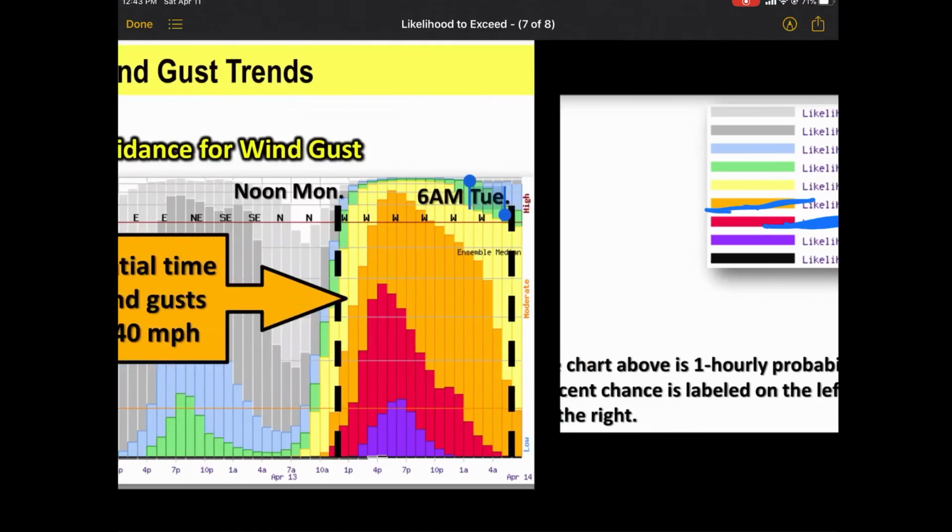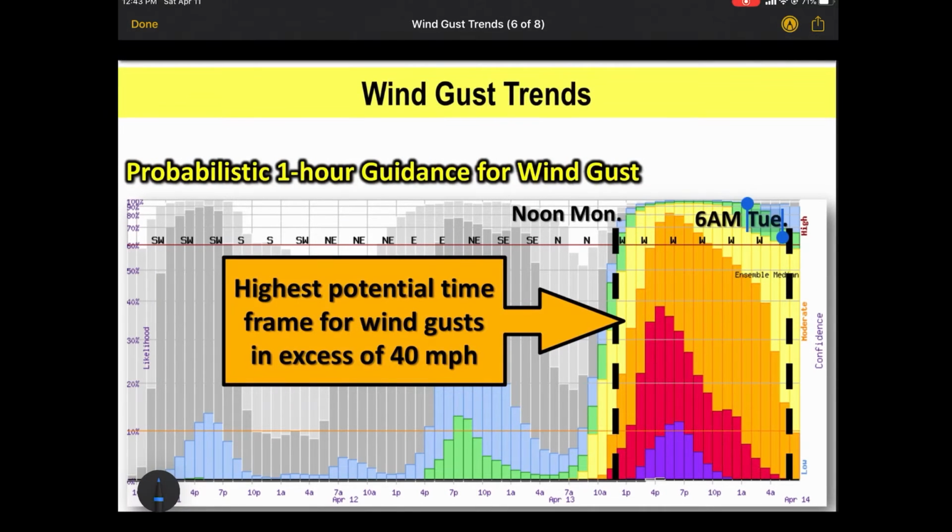So we'll go back real quick. So we're looking at this orange color here. So this is wind gusts exceeding 40 miles an hour. So we're looking at, this is 40%, 50%, 70%. So people will ask us, well, what does that mean? Well, you have to think of this in terms of risk, or in a way gambling, if you're familiar with playing the odds. So the higher the chance, the more likely that something's going to happen.